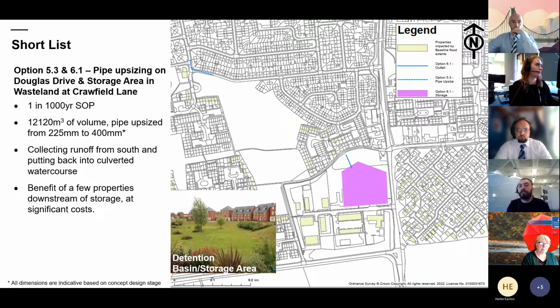So this option looks at formalising a storage area in the wasteland at Crawfield Lane, and also upsizing a pipe on Douglas Drive to try and alleviate the build-up of surface water on Dawson Place. So when we did our baseline modelling, we found that a lot of the runoff from the south was naturally pooling in this wasteland area. So again, we decided it might be worthwhile to see if formalising this storage area had any good impacts. And again, we would look at discharging this back into the culverted watercourse. I think it's eventually discharged into the Dean Burn.